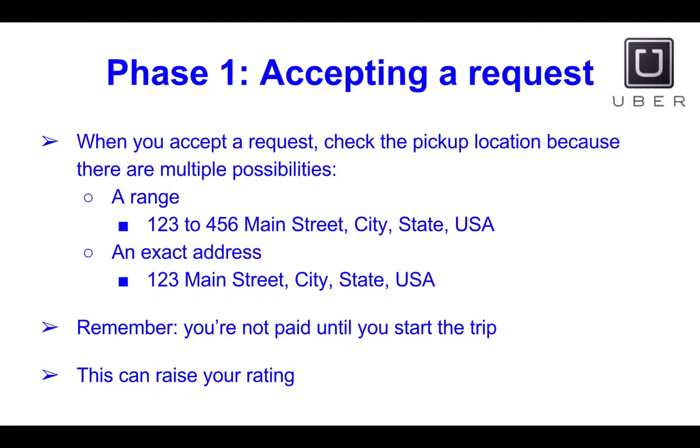That'll make sure that you're both in the same boat and things are going well, and they'll appreciate it, and most likely they'll give you a higher rating because you're making sure that the trip is going efficiently from the beginning.